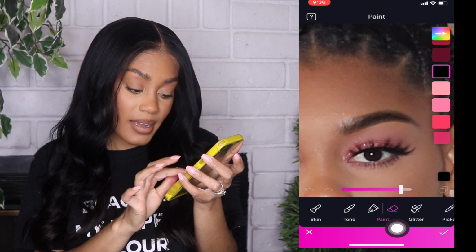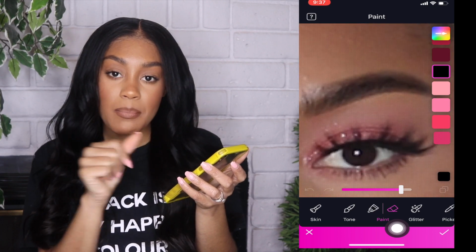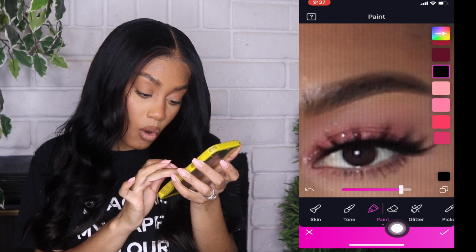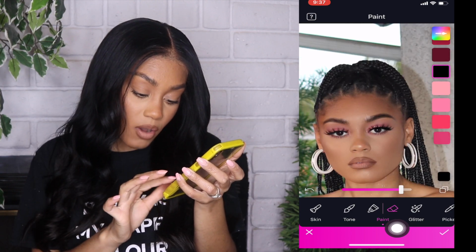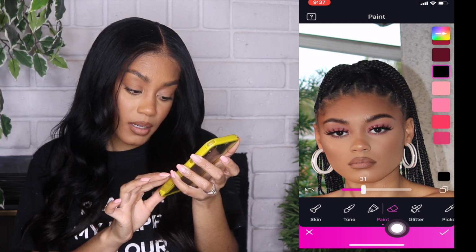So I'm gonna zoom into my eyes because I feel like my eyes are a little ashy. Like I feel like it could be darkened up a little bit with my lashes. You can kind of see the separation. So I'm gonna go in with the paint tool, and I'm gonna just go over that just like that. And then I'm gonna go back to the erase tool, and I'm gonna zoom out a little bit, and you see the difference? Like that made a difference.